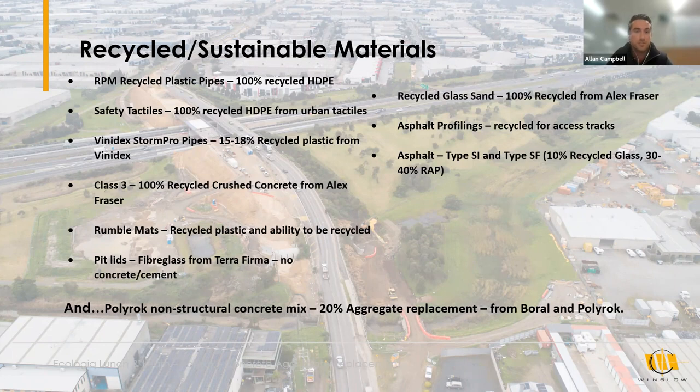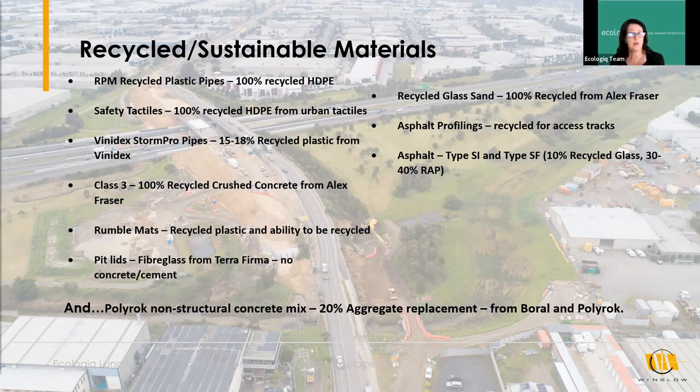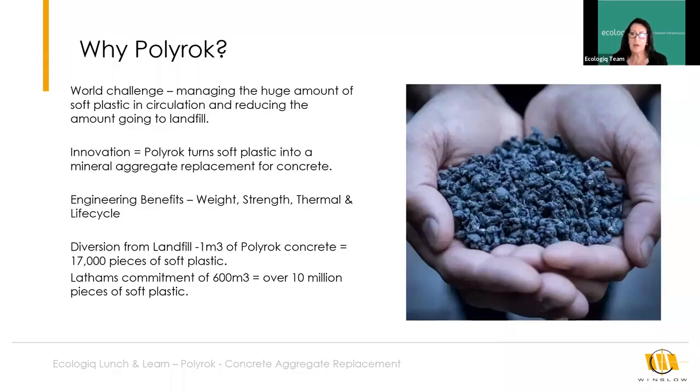And to showcase this innovation, we've put forward the use of Polyrok as a market transformation innovation in our ISCA design rating due to its first on a major infrastructure project. It's great to see. So why did you select this material? Apart from clearly wanting to incorporate recycling as much as possible?